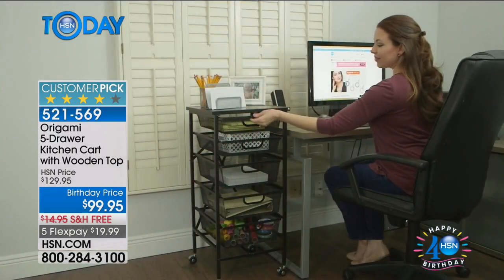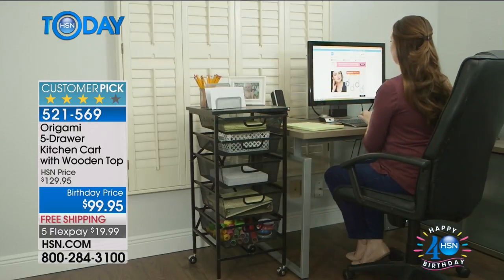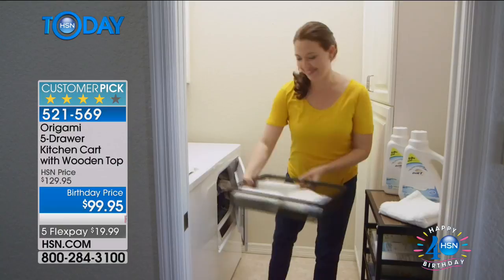Or you can use it in the office. It's so versatile, you know? You can put your big reams of paper. Everything is at your fingertips. The laundry room? I don't have a laundry room.